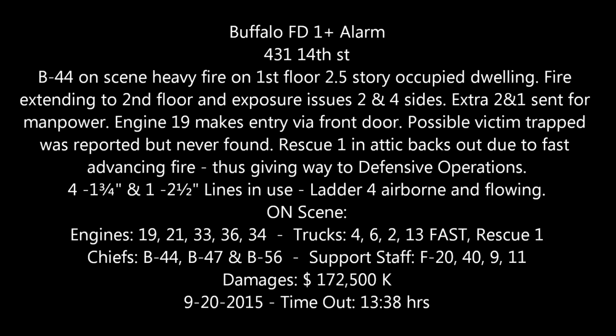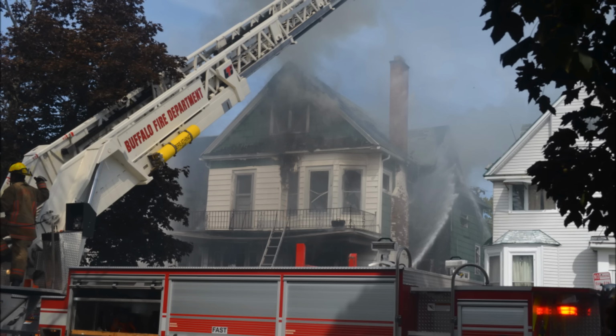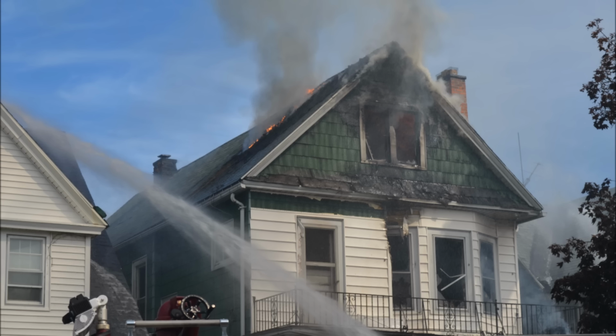An alarm of fire, report of a structure fire in the vicinity of 14th and Massachusetts, to go for Engine 19, Engine 21, Engine 33, Ladder 4, Ladder 6, Ladder 13 is the FAS team, B44, Rescue 1, F20 and F9. Companies responding to 14th and Massachusetts go to channel 2. Ladder 13, confirm that you're the FAS team.